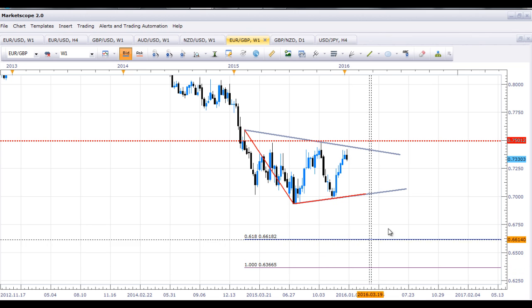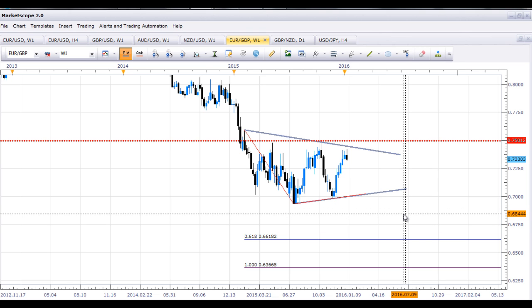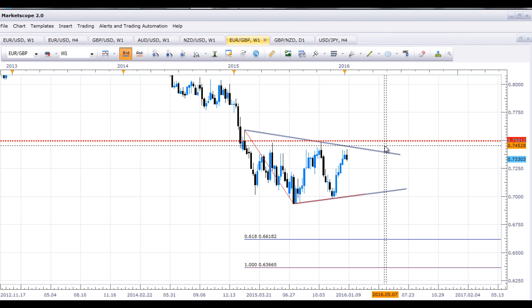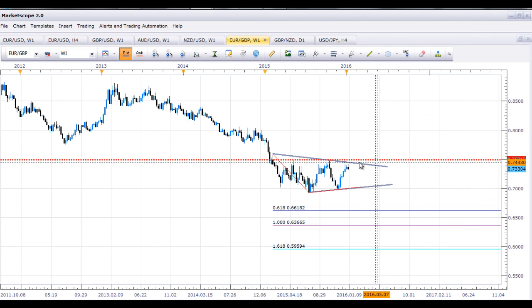Again, I'm not really looking to buy euro against any currency. However, if the rate managed to break above the 75 level, it would invalidate my immediate bearish outlook, as it would signal more serious retracement higher.